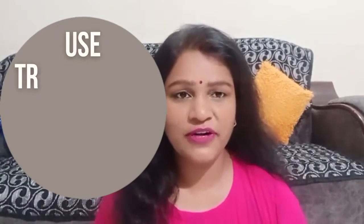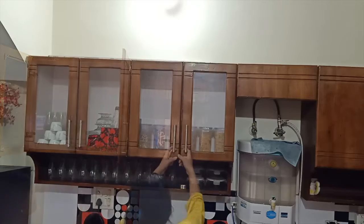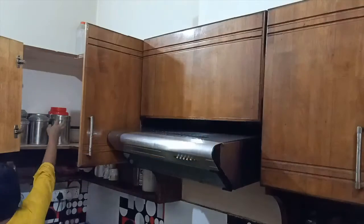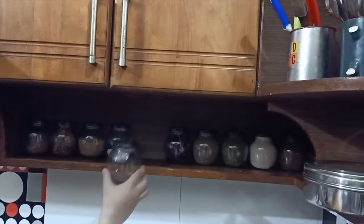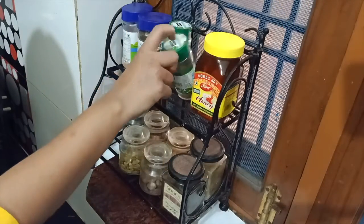Now I am a firm defender of transparent jars and boxes, and by that what I mean is even the spice jars that I have invested in are transparent. They are completely see-through, and the boxes that I have recently bought and shared with you in a haul video and organizational videos as well are see-through. My reason is quite simple. When you have see-through jars, be it a spice jar or a snack box or anything of that sort, be it sugar, tea, anything at all, the number one benefit is you are always in control of the stock that you have.